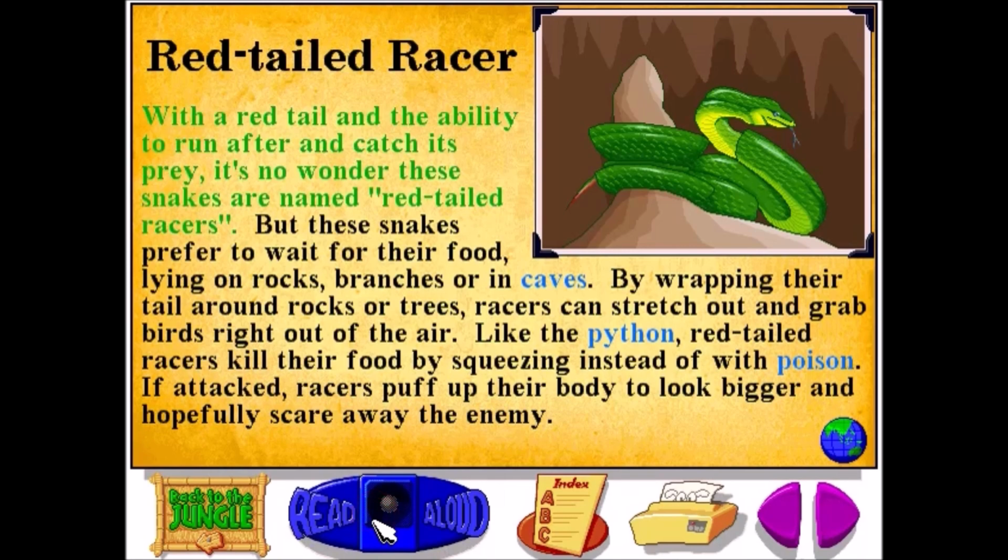With a red tail and the ability to run after and catch its prey, it's no wonder these snakes are named red-tailed racers. But these snakes prefer to wait for their food, lying on rocks, branches, or in caves. By wrapping their tail around rocks or trees, racers can stretch out and grab birds right out of the air.